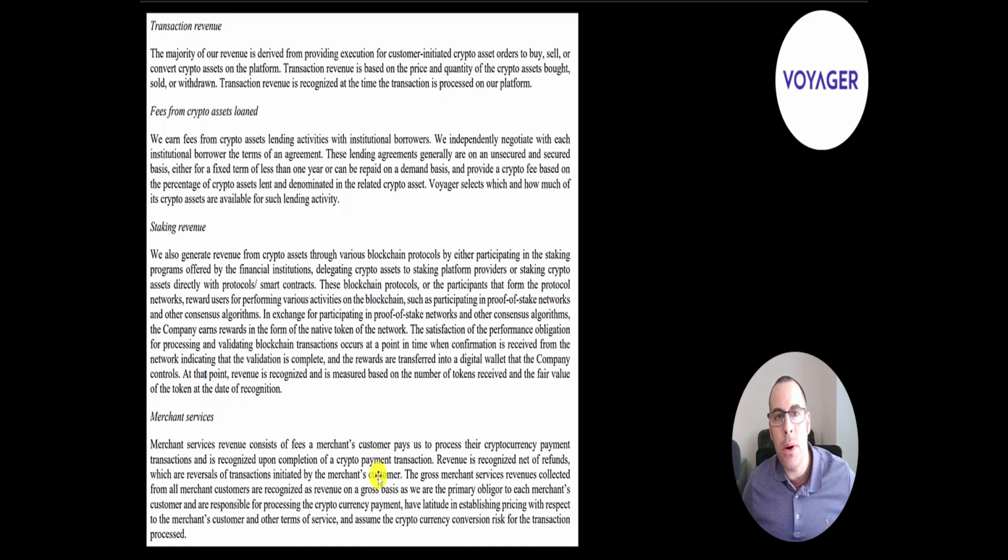If you go to the supermarket and use your credit card to pay for your groceries, the credit card company takes a 2 or 3% fee. That's merchant services. This company receives merchant fees on the cryptocurrency transactions.